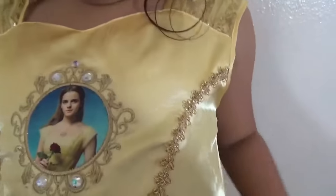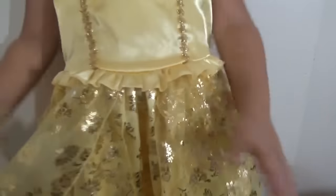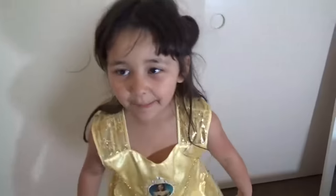So here is the front, and we Belle. Let's check the layers. 1, 2, 3. And this is the fourth one. So four layers. Yeah! It's very pretty. Mommy has one more surprise for you. Is it funny? You have to stay in the room and Mommy will go. And Mommy will bring the surprise for you, okay?